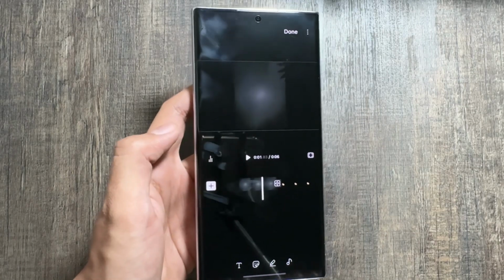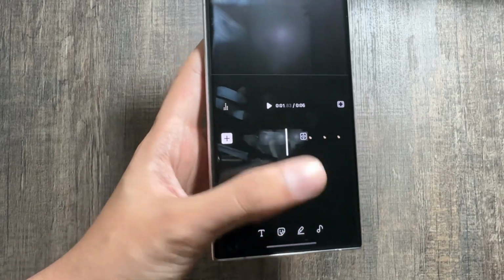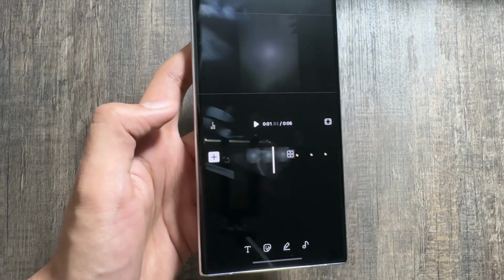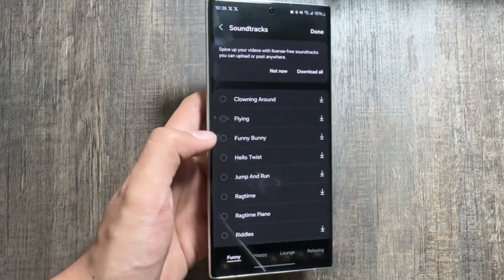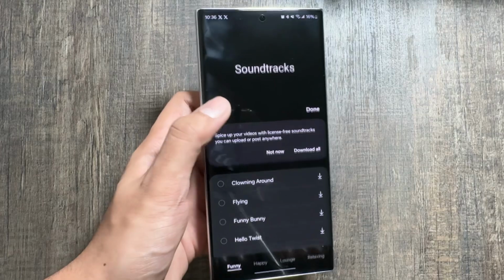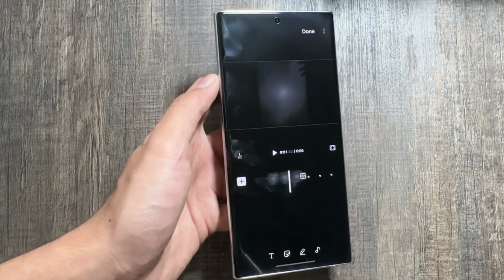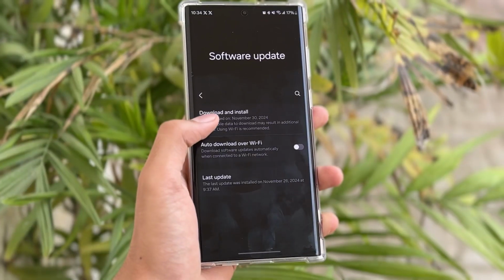As you can see, there are some great transitions available. Also, you can add some text, stickers, or you can even add some music with it. There are also some free soundtracks available that you can download directly from here and select them on your movie. So this is a really good feature if you want to edit anything directly from your phone without downloading any other app.